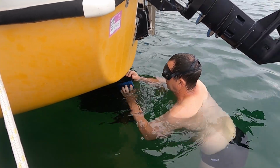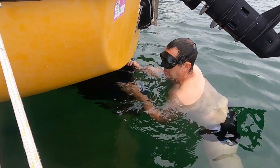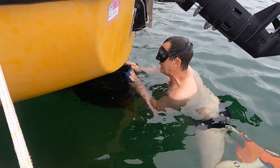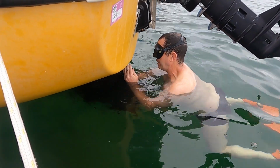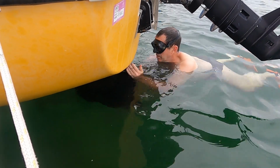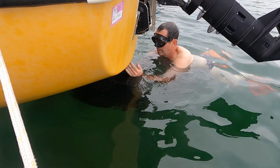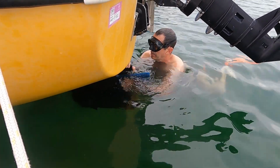But just a little bit. Pretty soon we're going to take her out and do a bit of proper cleaning and anti-fouling. I do it at least once a year, sometimes more. And a little bit of other maintenance things that need to be done. But yeah, just a light clean close to the surface.